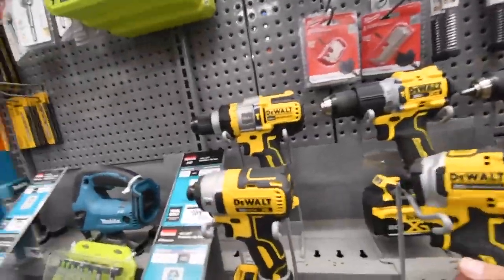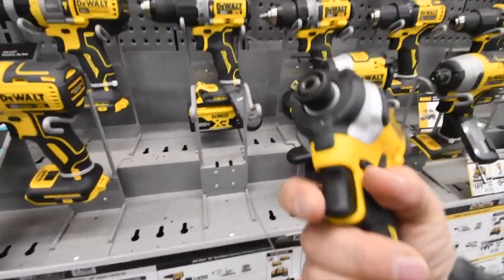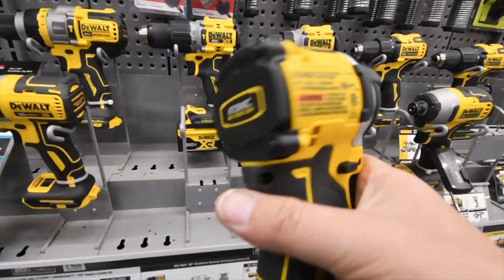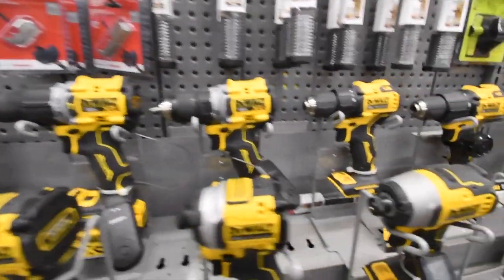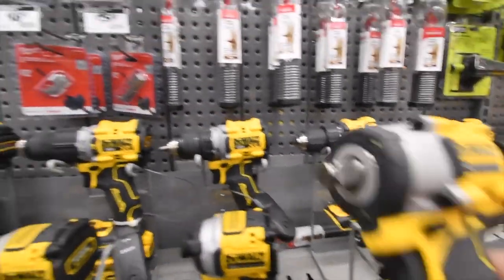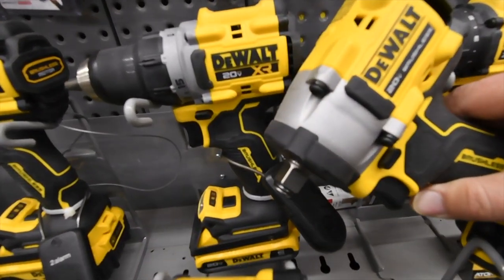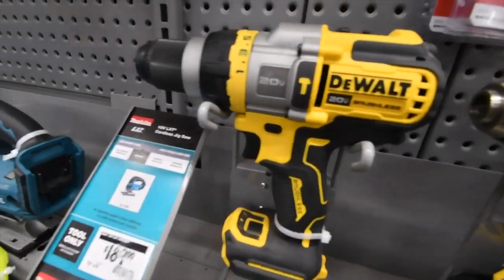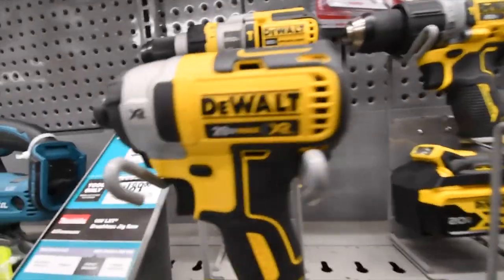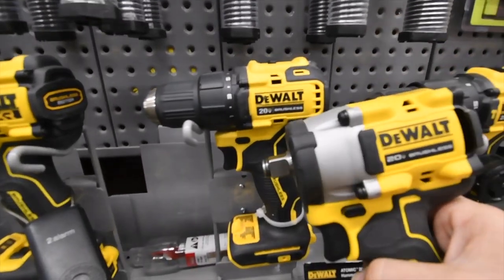All right, so look at these tools. This is the new battery style, you guys. That's the new battery. Look at that DCF 850. It is a gorgeous tool. One more time, you guys, look at this, the design. It's the same. The Flex Volt looks nothing like that. The Atomic has been having that design.